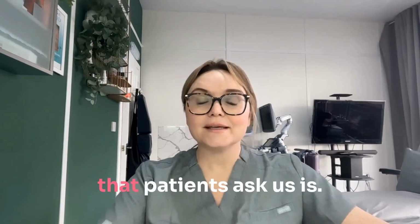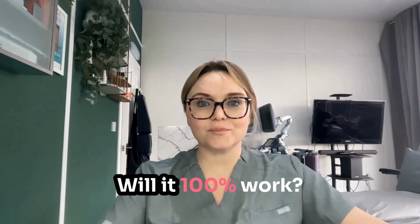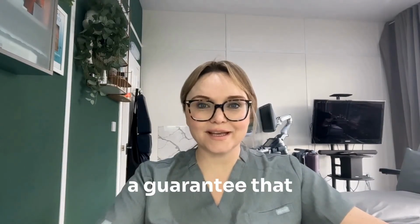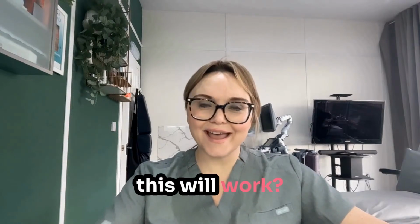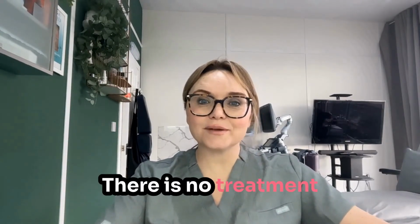Another thing that patients ask us is, will it 100% work? Can you give me a guarantee that this will work? The honest answer is that does not exist. There is no treatment that is 100%. But what I can wholeheartedly tell you is that Swift is one of the best, if not the best, treatment out there on the market for verrucas and warts.